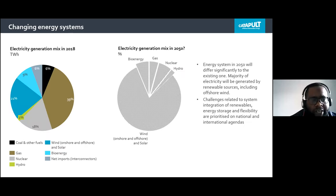In terms of the UK and the current electricity generation mix as at 2018, this is what it looked like. There was a bit of coal generation there, but you can see as we're progressing further, that's totally changing. Offshore wind is really playing a big role in the UK sector. And you can see this in the diagram on your right, there is no coal production there. It's all mostly renewables. And this is what we project the electricity generation mix could be in 2050 as well.